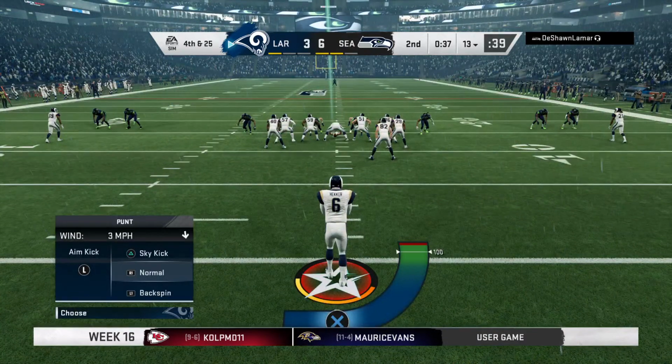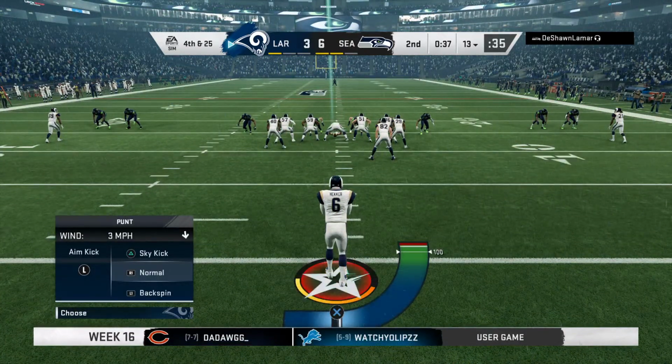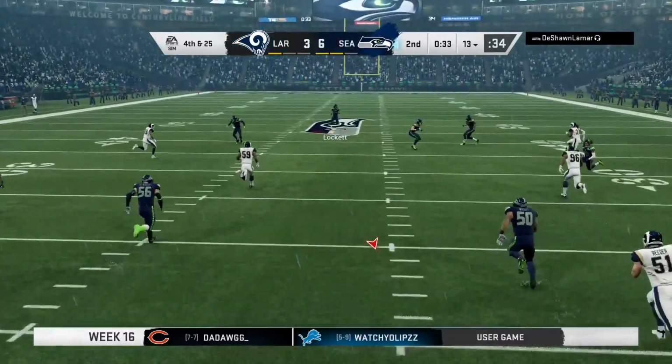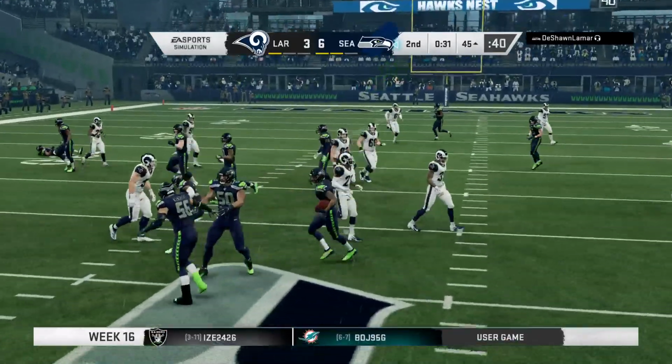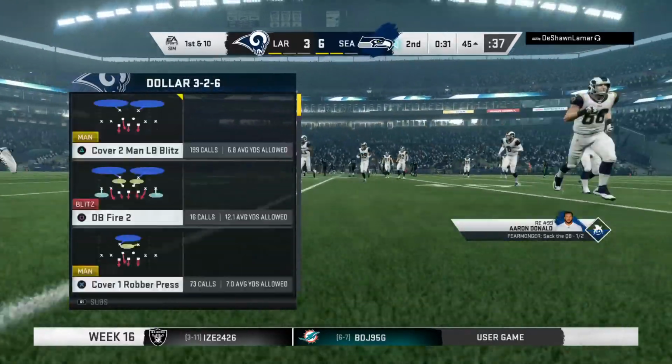Here's Johnny Hacker now, standing about a yard deep in his own end zone. And here's a very low line drive, almost whiffed on it. And a fair catch is called for. He will take it in to give his guys some excellent field position here.